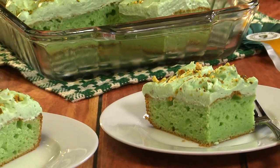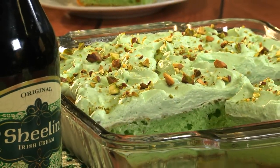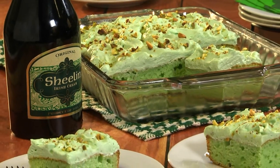In every bite, you get the moistness of the cake, thanks to the pudding mix in the batter, the rich creamy frosting that's spiked with Irish cream, and the welcoming crunch from the nuts.